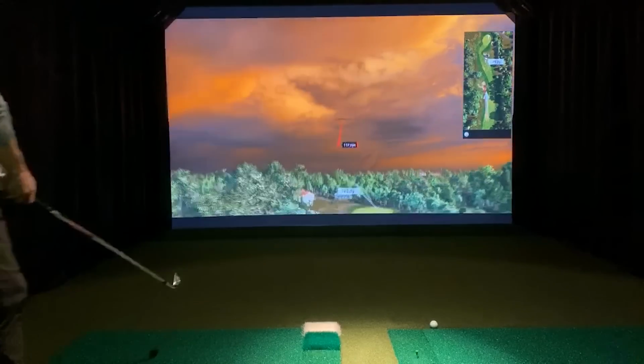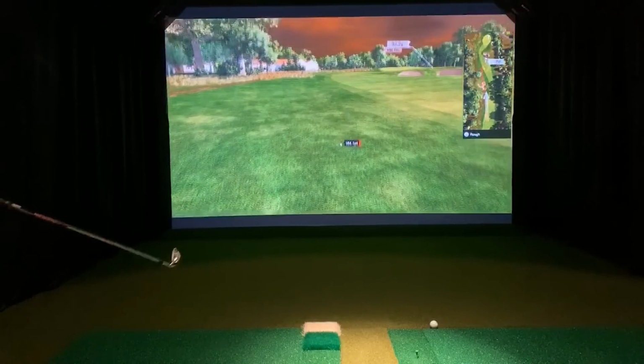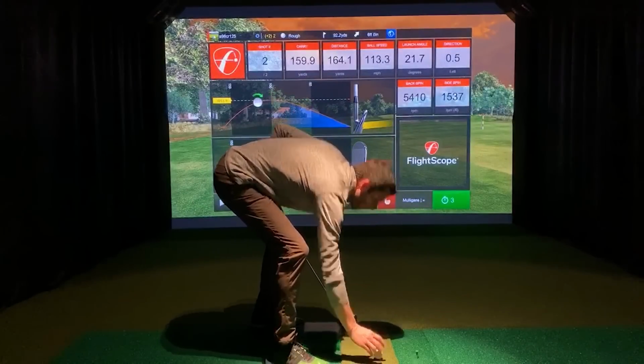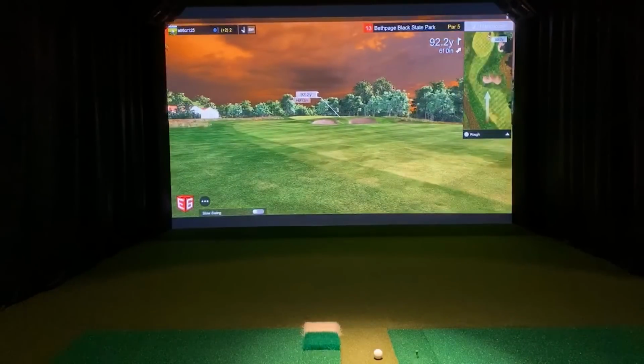Shot away. It's looking pretty good. Working back to the left. Got to avoid that branch. It does. And he's in the left-hand side rough. Looks like 100 and some yards out. Yeah, that's what I wanted. I wanted a 100-yard shot. I figured I couldn't make it. I hit a 9-iron there. Or 8-iron, I'm sorry.